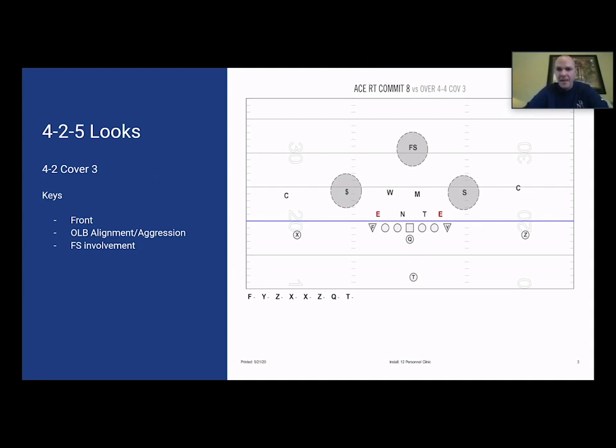To me, this is a commit eight, because if these guys aren't folding in and aren't playing the run, we've got 7-on-6, and if we add a read into it, it's 7-on-5, and we've got the ball to the perimeter where we want it, or up the gut hard right now, however we got.